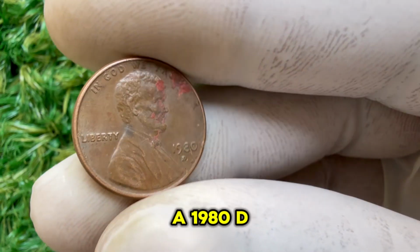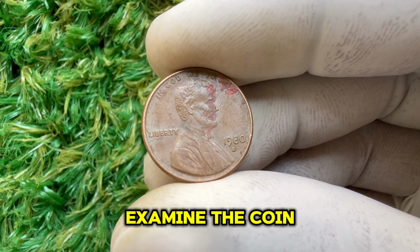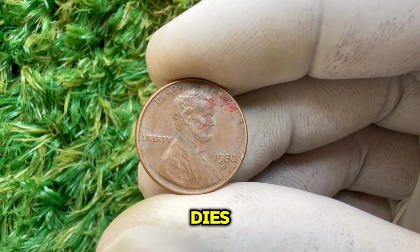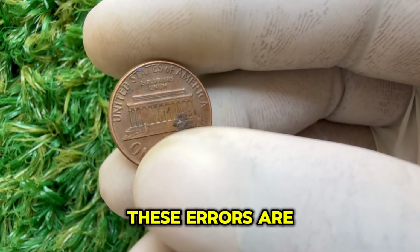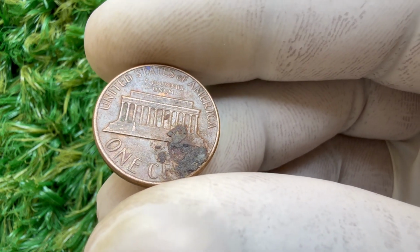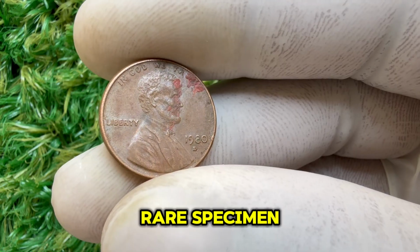When looking for a 1980 Lincoln penny with a significant error, it's important to examine the coin closely. The most common errors to look for are doubled dies, where the coin's features appear duplicated or blurry. These errors are often seen on the date or the lettering, which means that if you spot a 1980 penny with a doubled date, you've found a rare specimen.